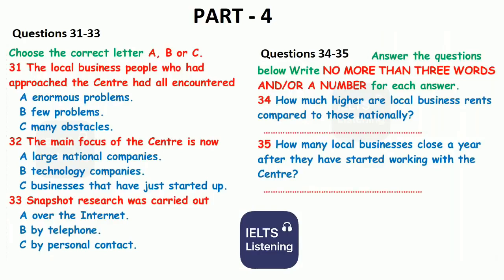Since the centre came into existence 3 years ago, we have helped change this climate of failure. The current statistics show a remarkable turnaround in the fortunes of local businesses. And now, after a year, only 2 businesses close out of every 10, compared to 8 before the centre was set up.